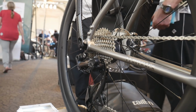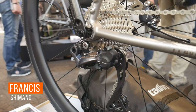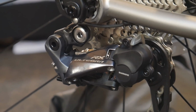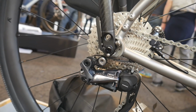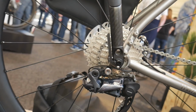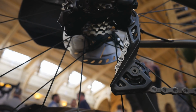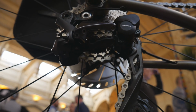Why is it different? Okay, well it takes the technology from mountain bike systems, so originally from XTR, XT and SLX, essentially offering a better chain retention for road plus systems, gravel bikes, adventure bikes, that sort of thing. So it means that your chain, there shouldn't be any slack through the chain, right? Yeah, essentially, that's the principle behind it.